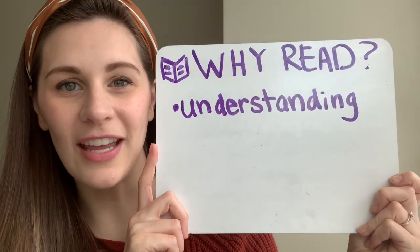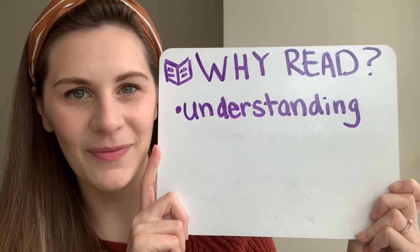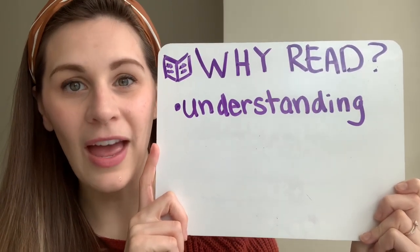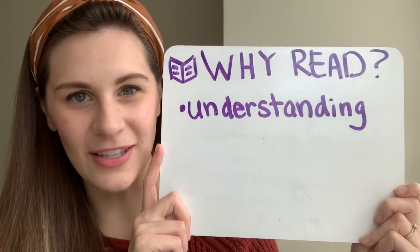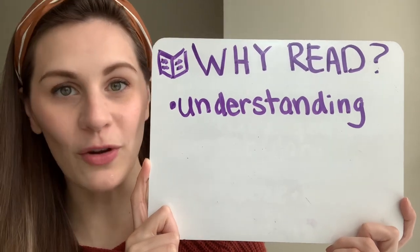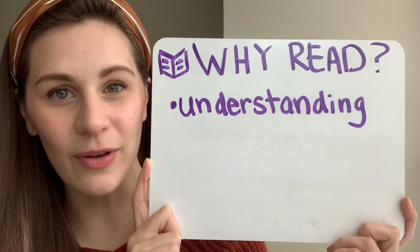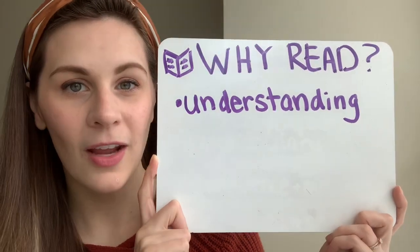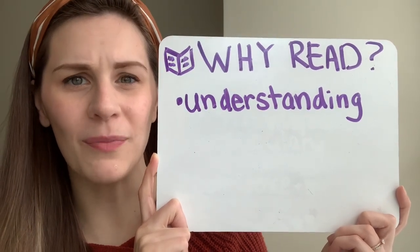This is your understanding of the language and your understanding of the content. As you independently read books at your level and that you are interested in, your understanding will increase. This is why it's so important to pick a book or a topic you're interested in, because you're not just improving your understanding of the language, you're growing in how much you understand your chosen topic. This can be anything you're interested in, and it will help you feel like you're making the most of your time.